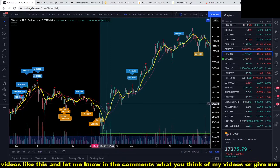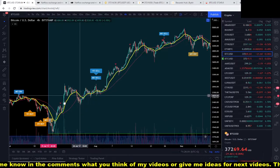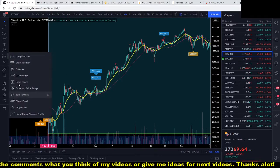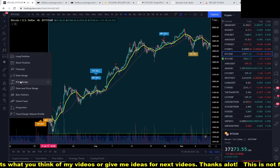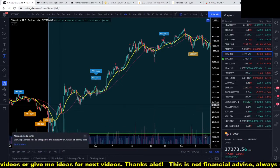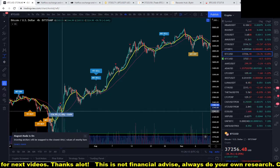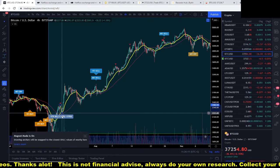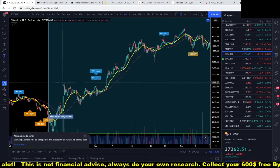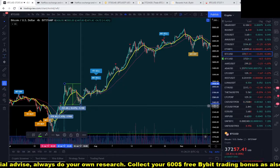It pumped, it dropped. Let me check this price range. So it dropped to right here. That's a 7% drop. And the next one from the high to this low was an 18% drop.